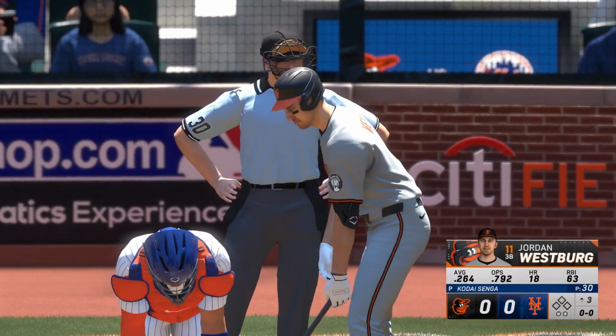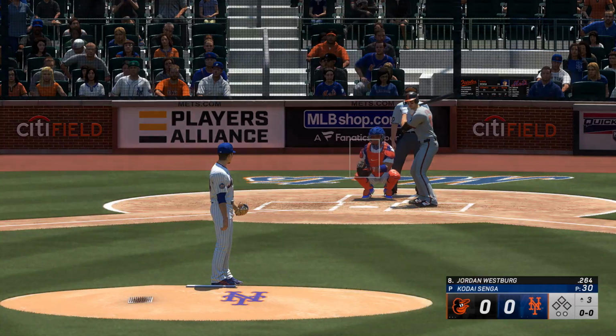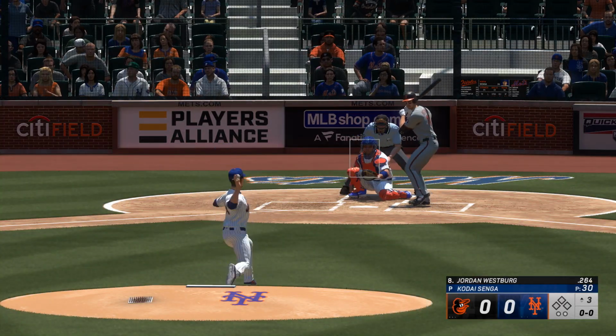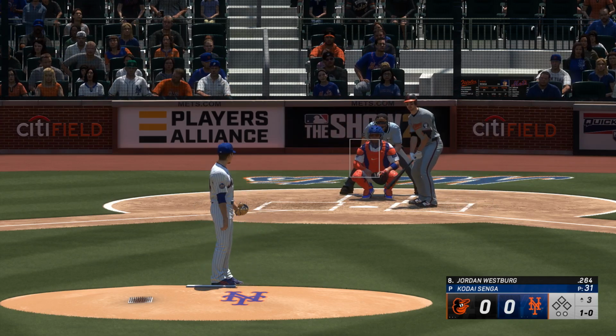Back here in Queens, all set for the start of the inning. Down at third base, Jordan Westburg. It's interesting, he plays kind of a power spot defensively, but runs pretty well. So when you're looking at that position, you're not expecting someone that has maybe above average speed, but he does.